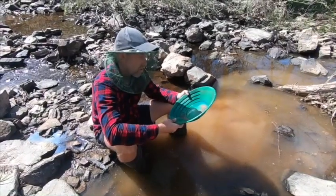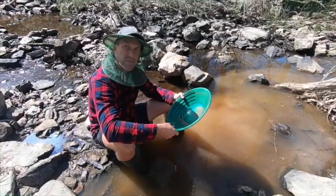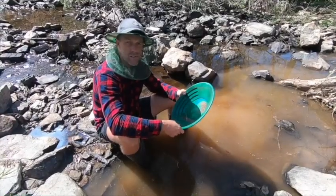There's a couple of tiny little bits. Probably not worth continuing on up there because, you know, to get that amount of material took us about 15 minutes to bust that bedrock open. So I'm thinking I might try another spot.